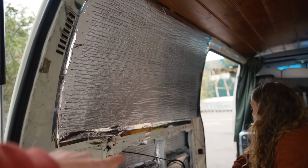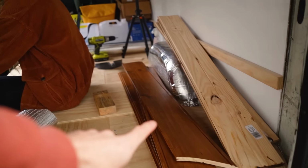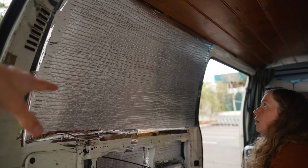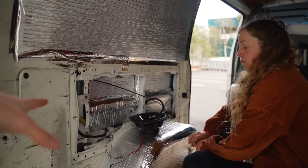Alright, so we've got all this insulated and vapor barriered what we need to. We have all the pine cladding already cut, and that's gonna continue down to here, and then we can sort this out after. Okay, how you feeling? Look how cute our curtains are. Slow progress, but progress. Every step's a step, baby. Every step's a step. You heard it here.